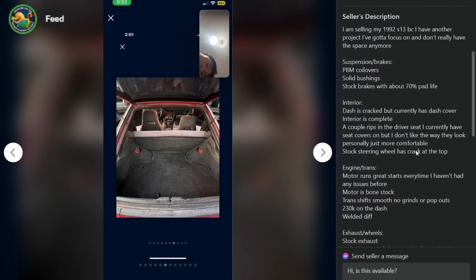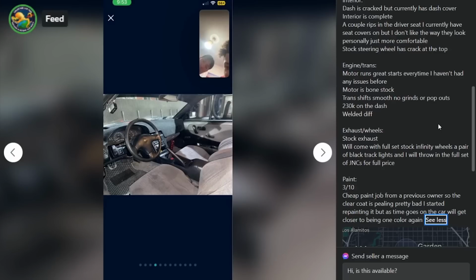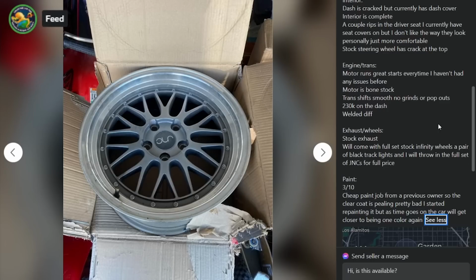Motor runs great, starts every time. I haven't had any issues before. Motor is bone stock. Trans shifts smooth, no grinds or pop-outs. 230K on the dash, welded diff. Has stock exhaust. Will come with a full set of stock Infinity wheels, a pair of black track lights, and I will throw in the full set of J&Cs for full price.